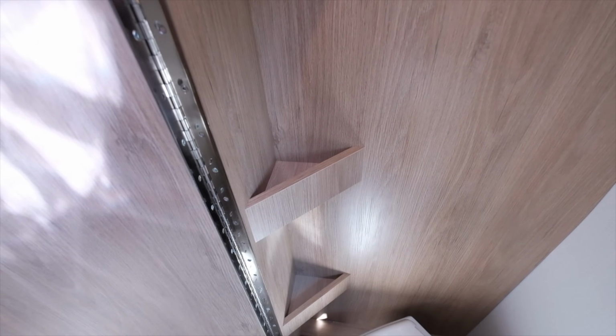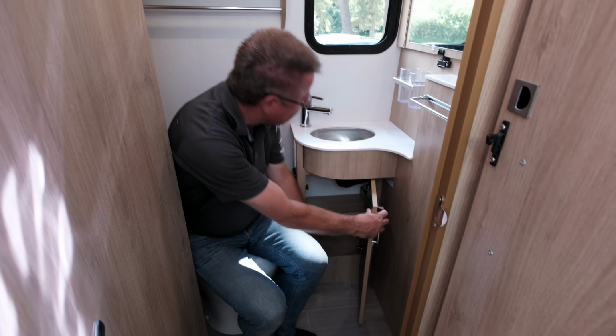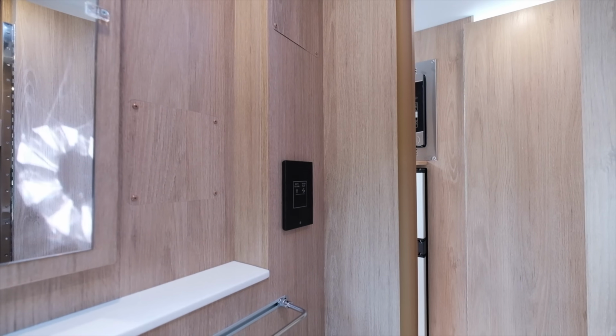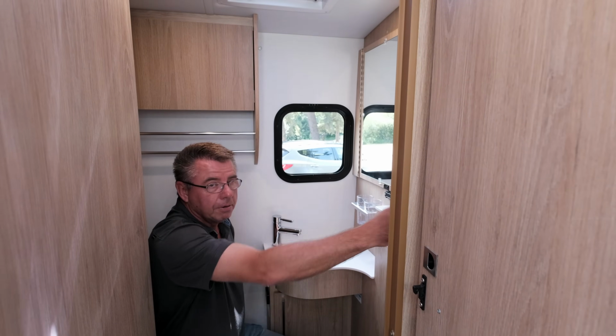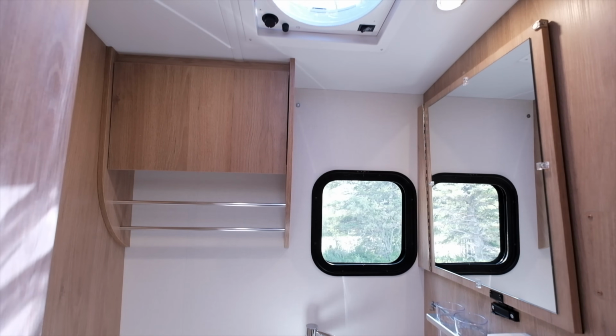Medicine cabinet up above here. We have some beautiful little hidden shelves in here. Down below here, some more storage area. Fantastic. Accessory channel. I love that. Once again, you can see here we have one of our multiplexing panels. I can turn on my ceiling lights in the bathroom. Can also turn on my water pump. Nice little feature to have, so you can turn on the water pump in case you forgot to turn it on. Got a mirror here for getting dressed in the morning.